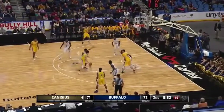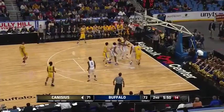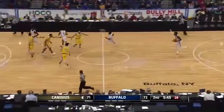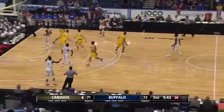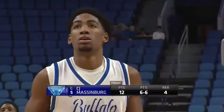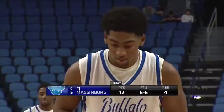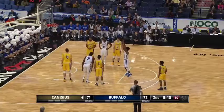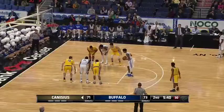E.J. Massenburg steps up and makes it a three-point basketball game, 74-71 UB. C.J. Massenburg doing most of his damage from the free throw line. Baseline. Crumpton. Oh, that one was in and out for Crumpton. He has 26, but only six here this half after scoring 20 points in the first 20 minutes of play. We haven't called his name a lot from the perimeter, where he was making threes early.